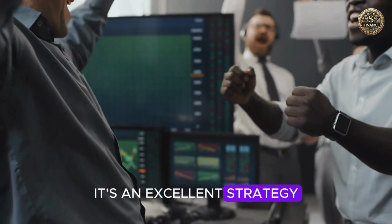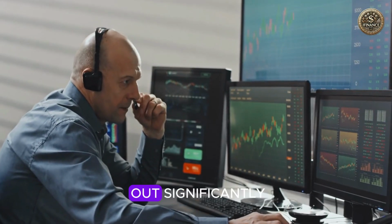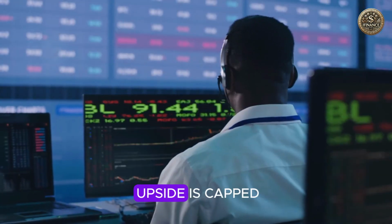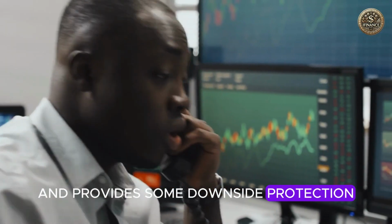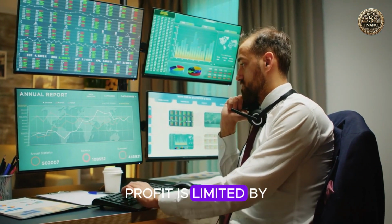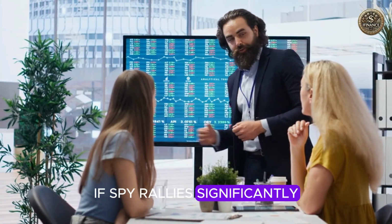It's an excellent strategy for generating income in a sideways or slowly rising market, where the price of SPY isn't expected to break out significantly. However, if SPY rises sharply, the trader's upside is capped at the strike price of the call. Pros: it generates consistent income and provides some downside protection through the premium collected. Cons: the trader's potential profit is limited by the strike price of the call, and there's a risk of losing out on substantial upside gains if SPY rallies significantly.